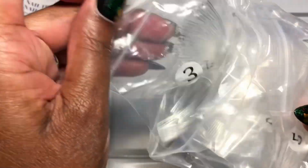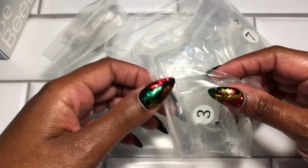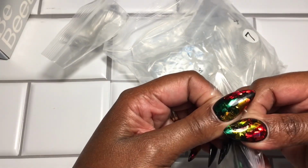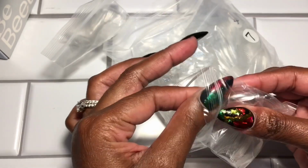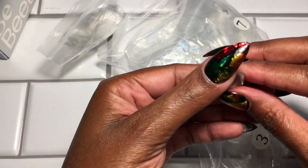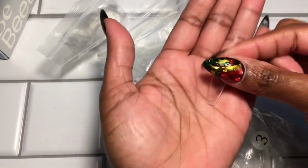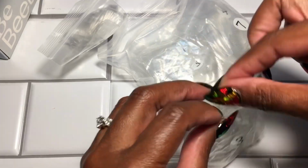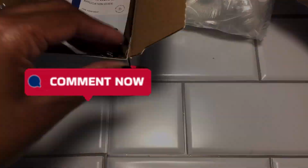So you have a whole 500 pack of nail tips. You don't like to wear long nails? That's fine. You can cut them down to whatever your desired size. You don't have to wear these nails long. You can cut them down and shape them to your desired style. But this is the length, a coffin shape. And that's 500 pieces. Have you ever worn Gel X nails? Let me know in the comment section below.